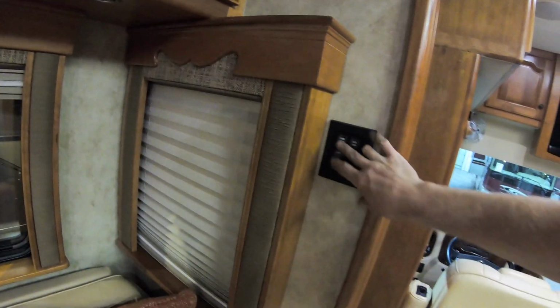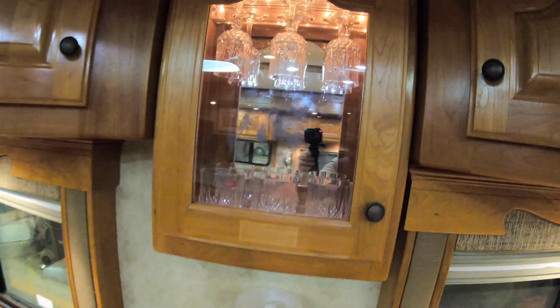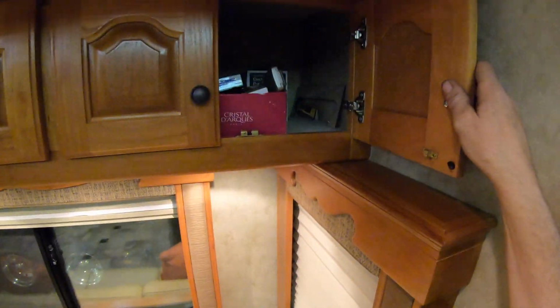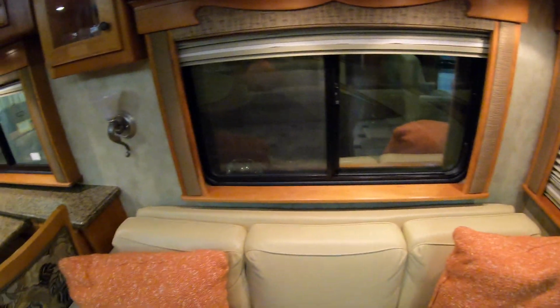Got the IntelliTech or multiplex lighting here again for this particular slide room. It's got this little mood light button here for the comfort cabinet. Turns on and off the light inside of there. Got nice deep cupboards here. Got the tandem lining in there and whatnot.